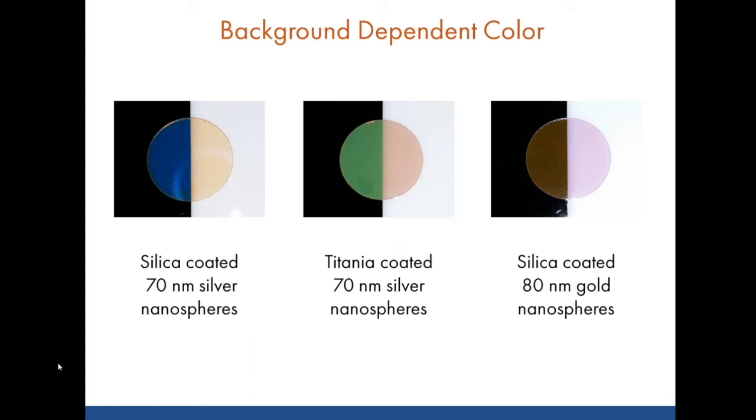And if we have a higher index coating on that with a titania shell, we can get an orangey yellow on the white, and then a green on the black. And then the gold has a red color against the white, and then has almost a rust gold color coming back on the black.